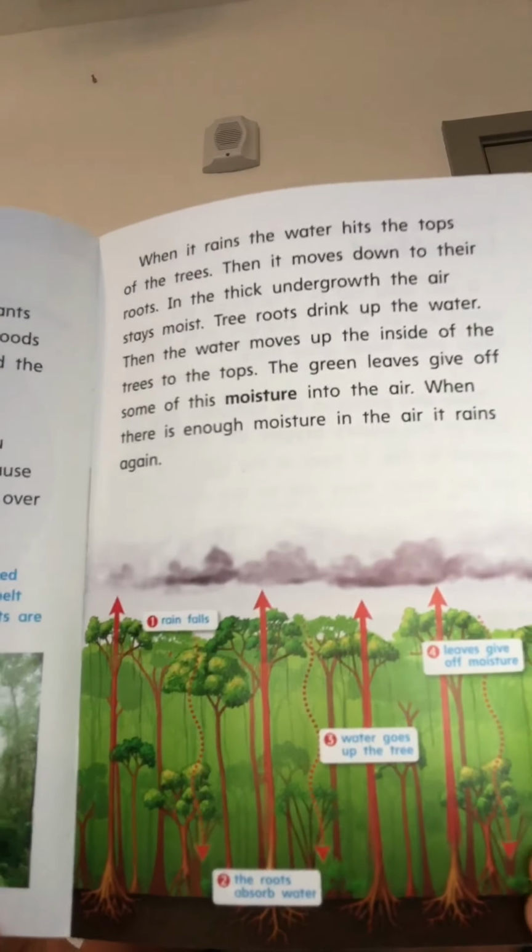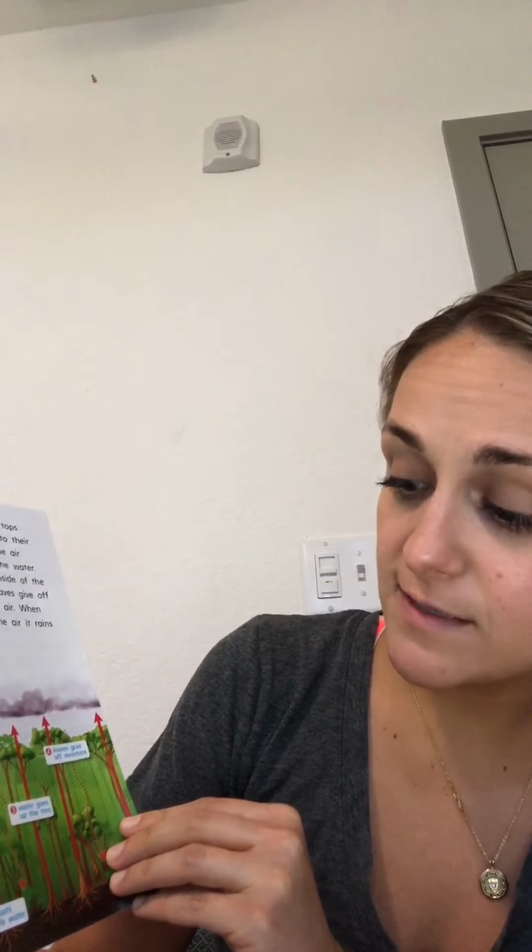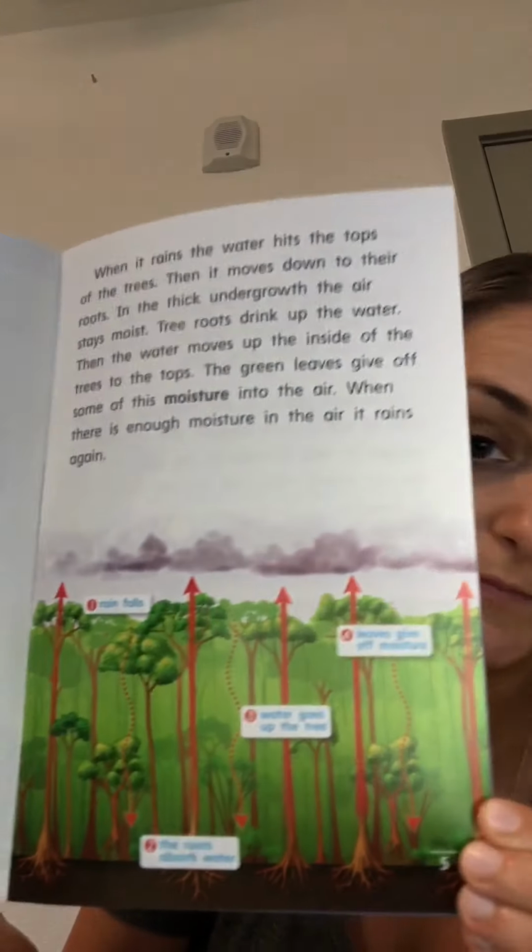When it rains, the water hits the tops of the trees, then it moves down to their roots. In the thick undergrowth, the air stays moist. Tree roots drink up the water, then the water moves up the inside of the trees to the tops. The green leaves give off some of this moisture into the air. When there is enough moisture in the air, it rains again. Rain falls, then the roots absorb water. The water goes up to the trees, and then the leaves give off this moisture.